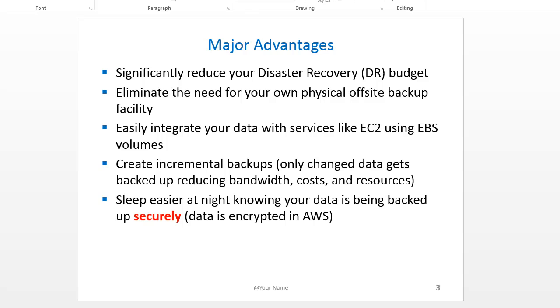And you can use point number 3 here, you can integrate with services like Amazon EC2 to launch instances and attach that data as EBS volumes, which we'll get into. You can also do things like creating incremental backups, which is really nice. And the last bullet point, you can sleep easier at night knowing that your data is backed up securely, because data is encrypted on AWS's end, and you can also securely encrypt the connection with SSL. So it's nice to know that your data is secure, of course.